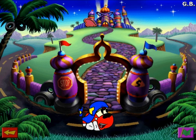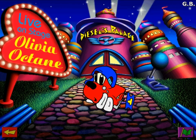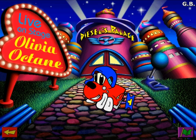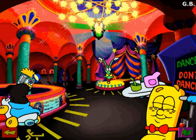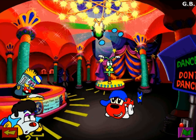That's Diesel's palace up on the hill. It's famous. I read about it in my Autoland book. Should we go see it? Hooray, this should be exciting. Look! Olivia Octane is performing. She's the best. We just have to see her show. Wow! This place is incredible! Let's see if that gas guy knows where to find Olivia.